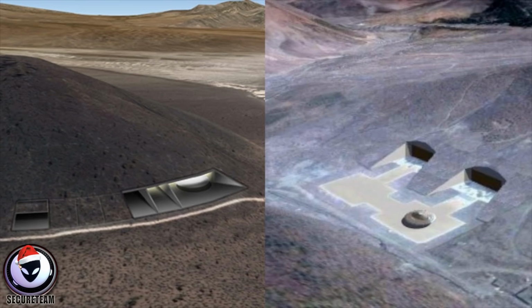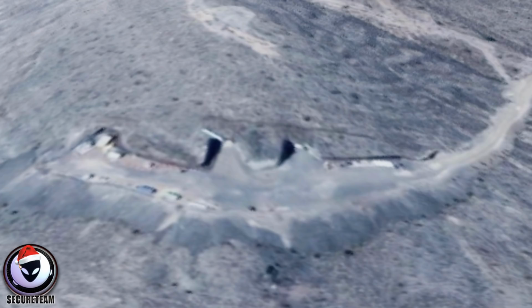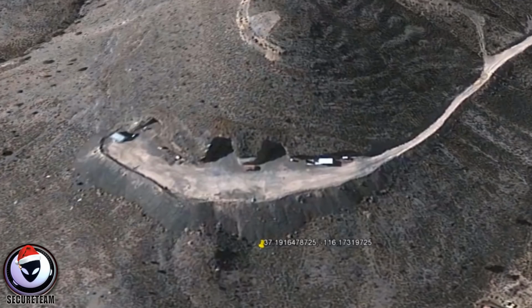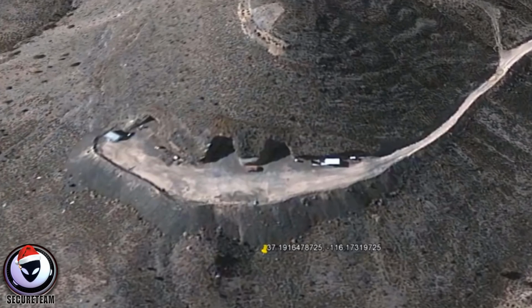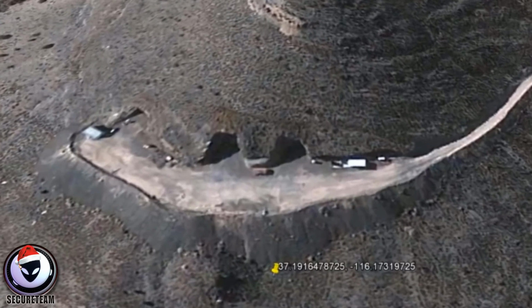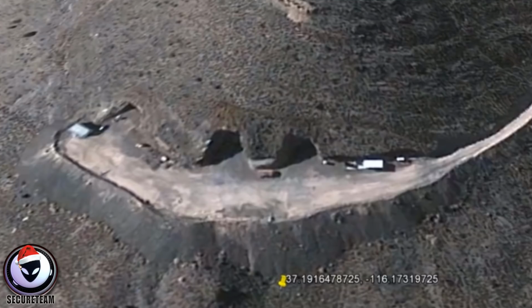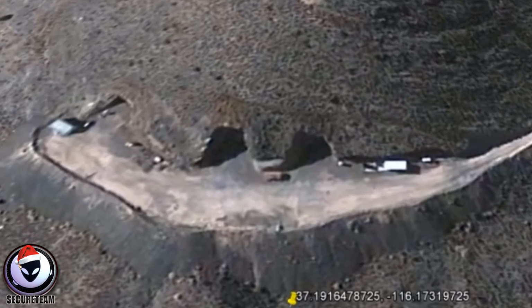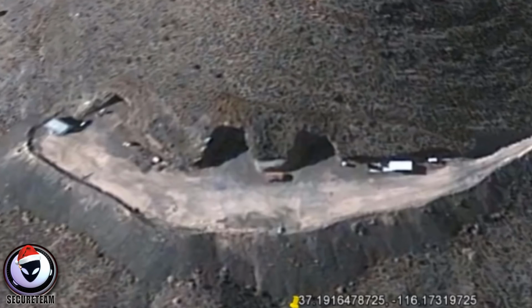So that's what it looks like, and when we go back to this new finding on Google Earth, the coordinates I will put down below, it doesn't take long to see a resemblance, a striking resemblance. Now, of course, from what I'm looking at here, if these are the same type of hangars or similar hangars, the way they did them back in the 70s and the late 80s when Bob broke this story, well, they definitely don't look as if they're complete. They don't look like a simple door would shut and they'd become invisible.